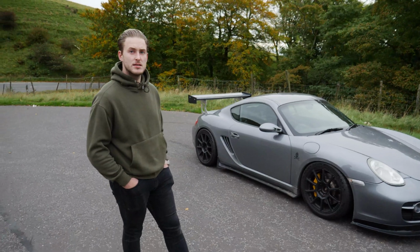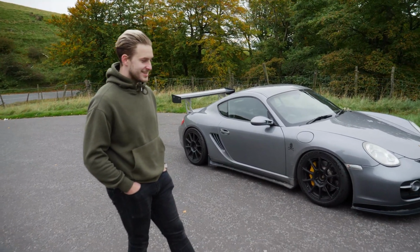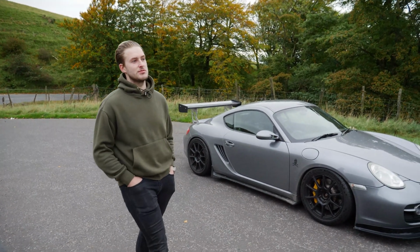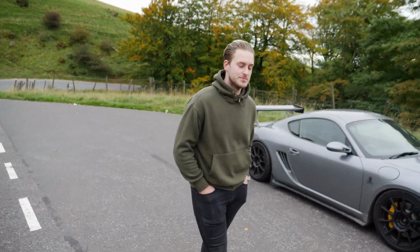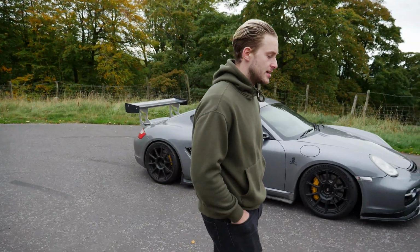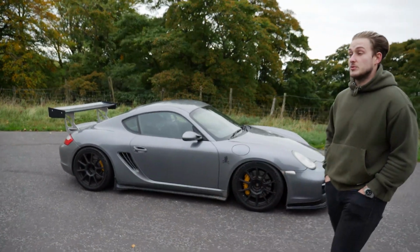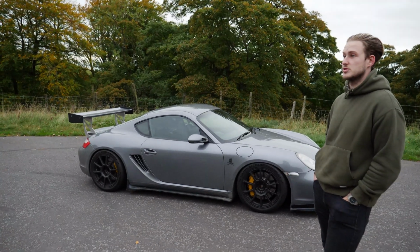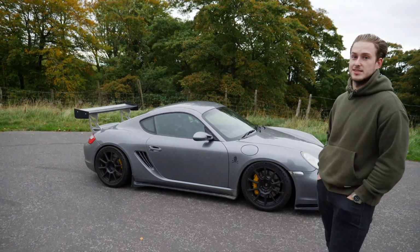So, should we get into the engine stuff? You've got a bit of a story behind that one. So, engine wise, about 3 years ago, finished a day at Cadwell. Car drove fine all day, and driving the next day, driving into work to go and get a parcel, it just started knocking, and it was a knock that didn't disappear.